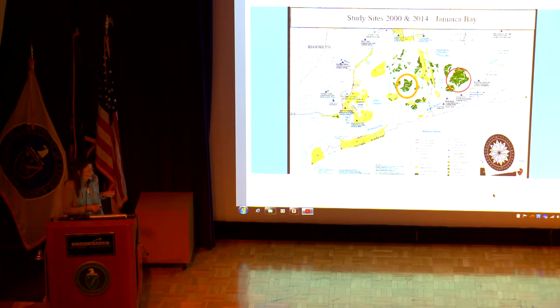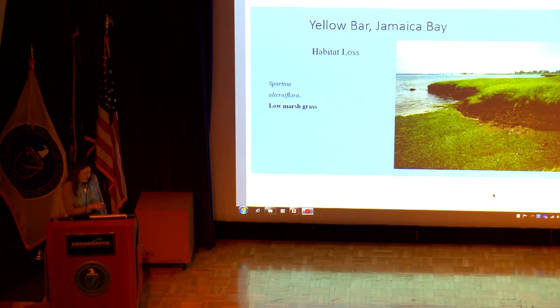This morning we had Don's wonderful talk on owls, so you're familiar with Jamaica Bay if you're not already. And the two cores that I'm going to show you are from Yellow Bar on the western side and Joco Marsh on the right. And there have been several papers showing the losses of the marshes in Jamaica Bay. It's really sad. You could see it. This photo I took probably around the 90s of the erosion, partly due to sea level rise, but it's controversial as to what was causing so much of it.